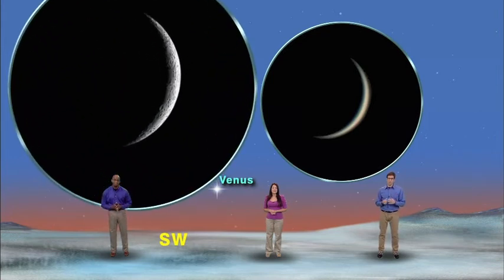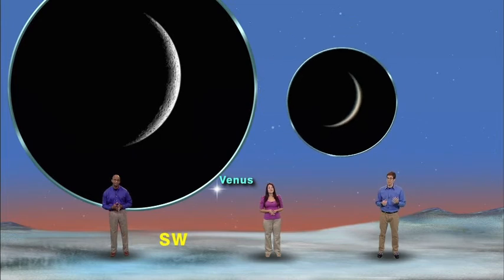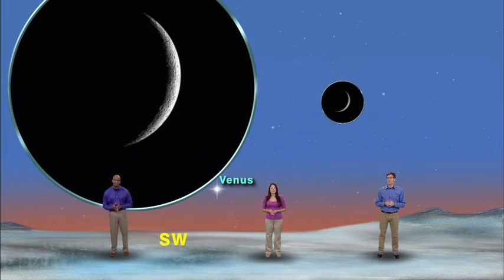Then check out the moon through your telescope. It'll look almost identical to Venus, except a lot bigger, with 3% of its lunar surface lit. Wow, I gotta check that out on January 2nd. January should be a great month.